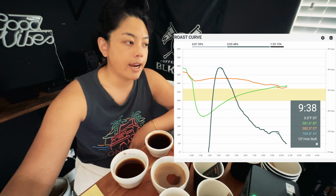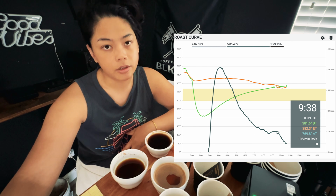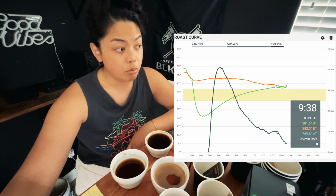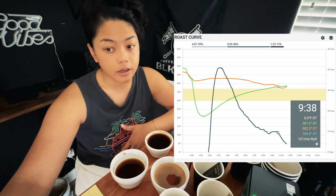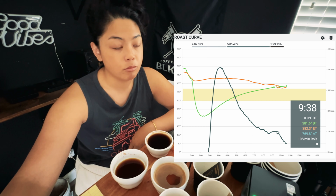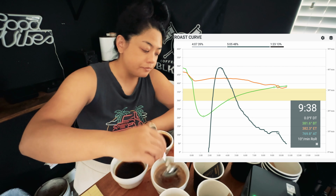Now, scores like 85, 84 even, you're just really not going to be too excited about that cup. You're going to probably want to blend those. You probably want to make those super dark and just concentrate on all its chocolate roasty flavors if you have a market for that. Like this coffee right here.